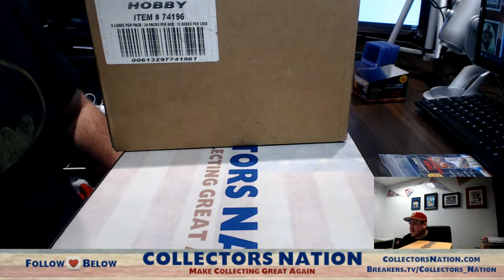All right, we got a Jim Brown, Ernie Davis dual jersey from the Browns. That's cool. Jim Brown, Generations. Jim Brown, Ernie Davis dual jersey, number to 299. That's not bad. I'm a fan of that old timer stuff. And we got a Cameron Hayward rookie card.